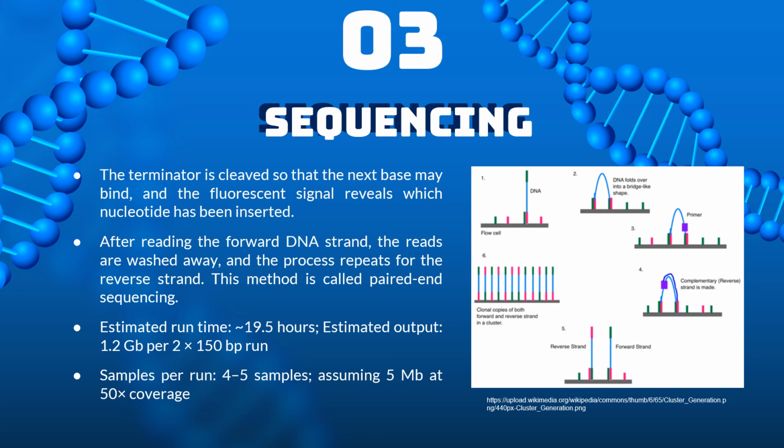This part is estimated to have a runtime of 19.5 hours and an estimated output of 1.2 gigabytes per 2 times 150 base pair run. Samples per run is about 4 to 5 samples, assuming that 5 megabytes has 50 times coverage.